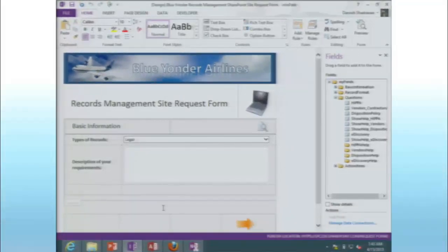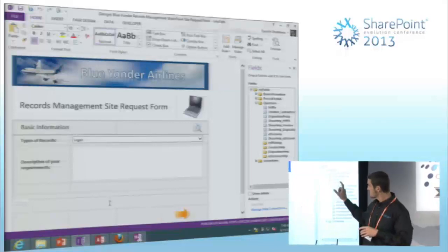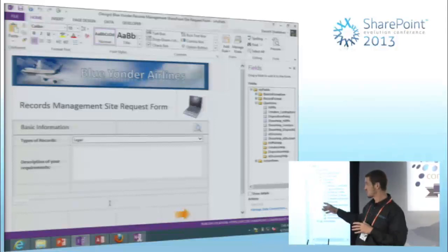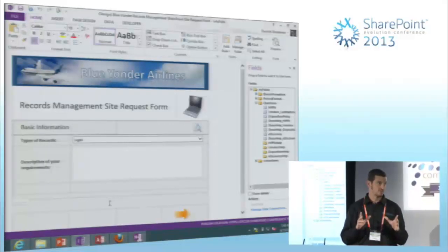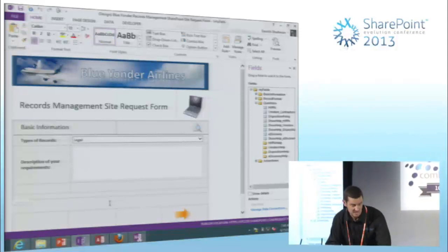I'm not going to go through the whole form, for the sake of time in this session, but this form is available as a sample that you can download for free. It's the same model that I used to build the Access Services form, and the same form that Matt Bremer will show in his session on Wednesday, where he does the JavaScript, HTML, TypeScript deep dive into development.